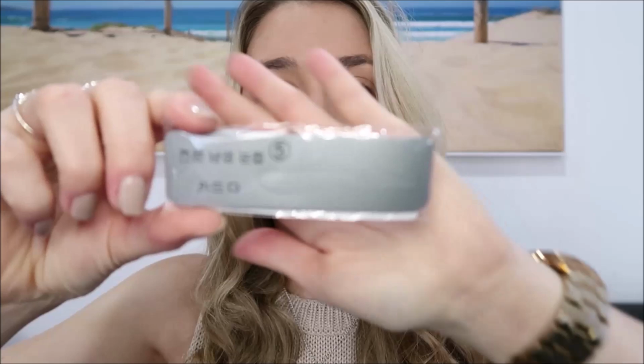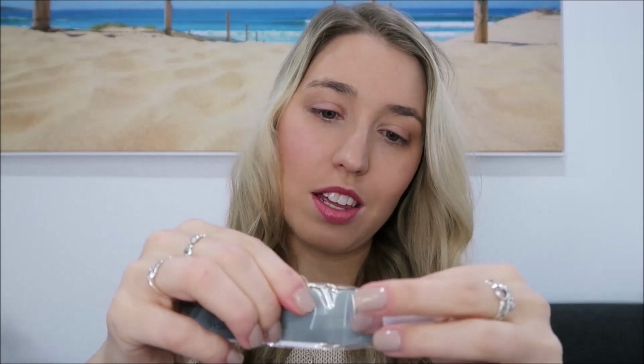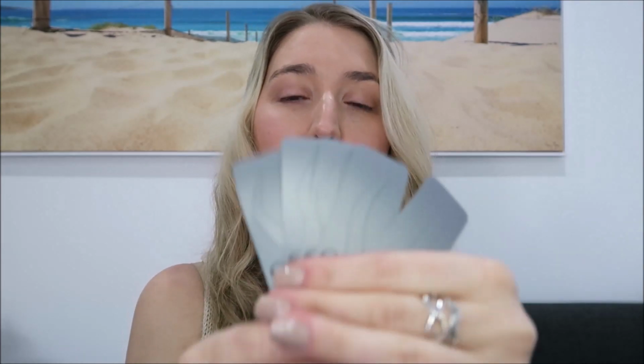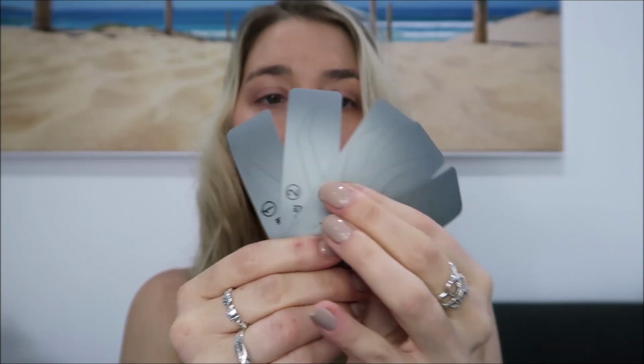So they're in a little packet and it looks like they come in all different sizes and styles depending on your brow shape. Okay, so there's 5 different ones for 5 different brow shapes, and they're kind of like a silicone-y type material, which is actually really good because I was worried they'd just be like paper or cardboard or something like that, and then you'd probably get one use out of them and they'd rip or something. But these actually look like they're in pretty good condition. Like I'd kind of expect to buy these in a store, to be honest.